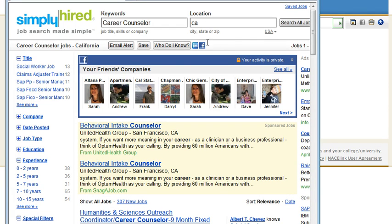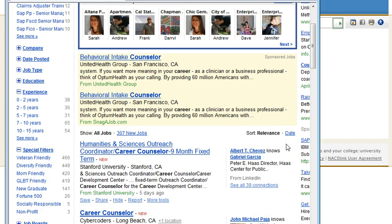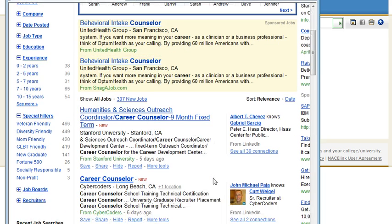You can utilize your Facebook and your LinkedIn network to help you see who works at different companies and perhaps who might be connected with a position that is being listed. We're finding that employers really like to utilize referrals from their current employees, and so if you have the chance to develop a relationship with someone in your network, perhaps they may be willing to walk your resume into the Human Resources Department.